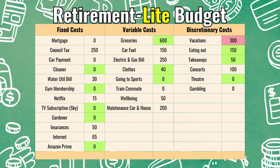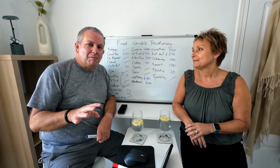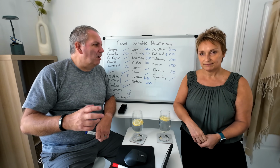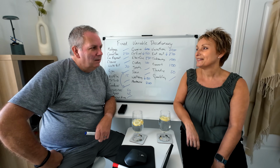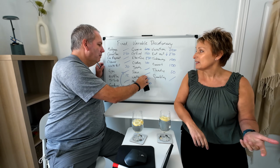What about under the variable costs? Under variable costs, groceries, I'm knocking down to 600. I've discovered that I don't have to always go for the top brands. So you can go for the supermarket's own brands. In the UK, you've got the big brands, and then you've got Sainsbury's, for example, but they've got their premium brand, then their cheap brand. I remember there was a medium one as well, and then a basic one. There was this big thing in the UK many years ago where you could get a tin of beans for 6p. Not anymore. But you're going to drop down to cheaper levels of brands. And also I'm buying healthier stuff, so actually more fruit and veg. It's cheaper.